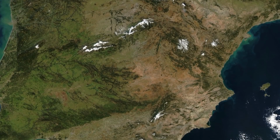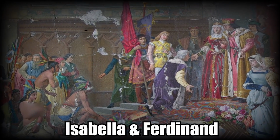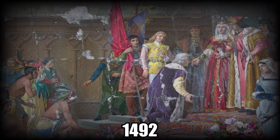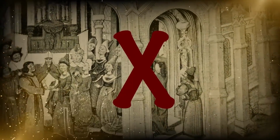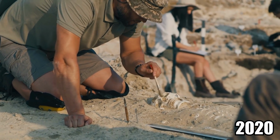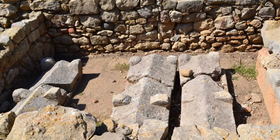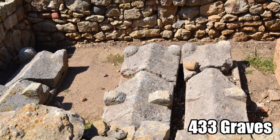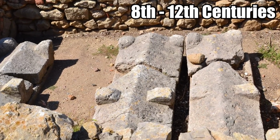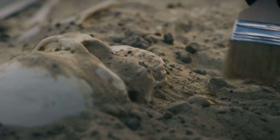Much of the Iberian Peninsula's rich Muslim history was forgotten after the Catholic kings Isabella and Ferdinand retook the region in 1492 and erased nearly every trace of the cultures they conquered. In 2020, archaeologists discovered an Islamic cemetery in the Spanish town of Tauste, consisting of 433 graves dating between the 8th and 12th centuries. The dead were laid to rest according to traditional Muslim burial customs.